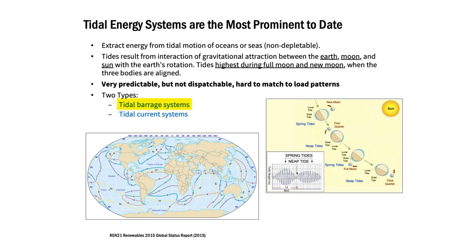There's two different ways that we take advantage of our tides. One is a tidal barrage system. That one, just think hydroelectric dam. It's like a hydroelectric dam, but we're using tides instead of the hydrologic cycle to fill up our dam. The other one is tidal current. So think like a wind farm. We're just taking advantage of the tides flowing through an area to extract energy for electricity production.